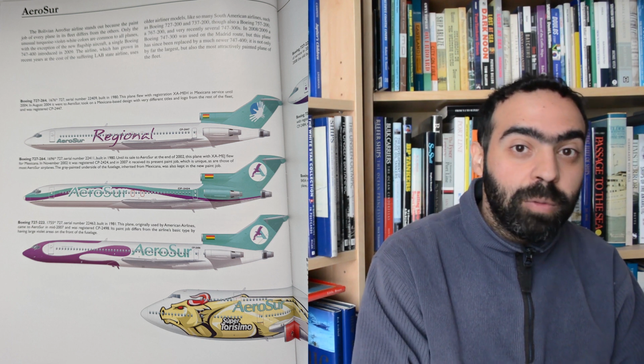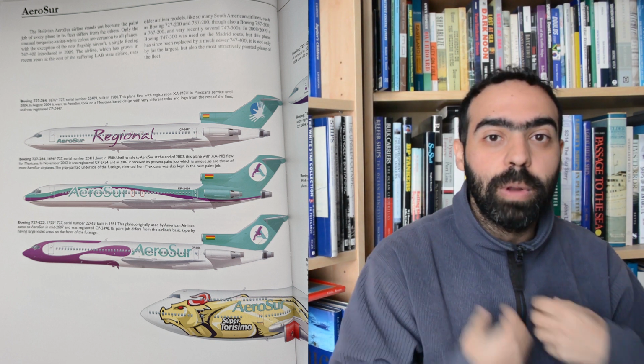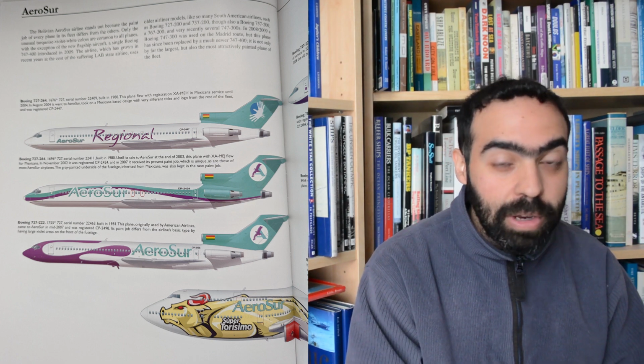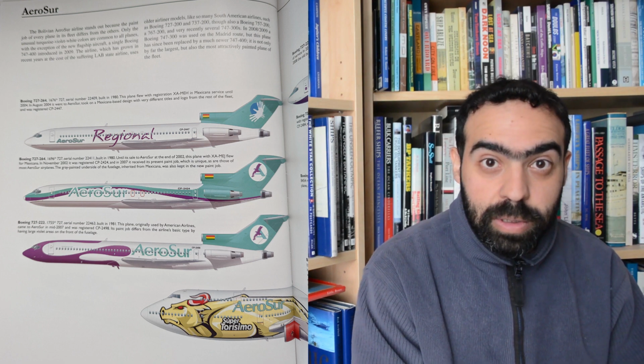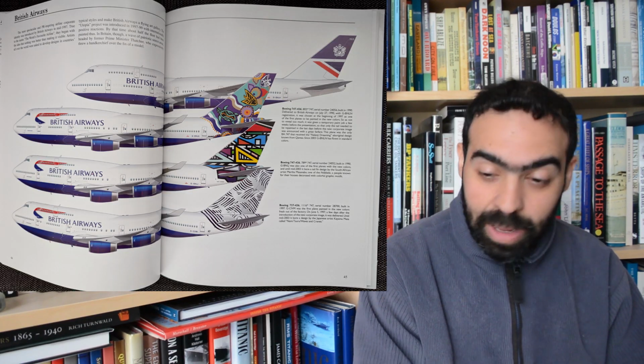And each aircraft with its livery is illustrated, and what I find additionally helpful is that it doesn't just concentrate on the illustrations, but rather gives us individual plane histories. A variety of wonderful liveries are included. We have the multiple tails of British Airways.